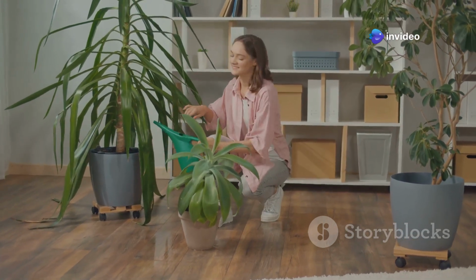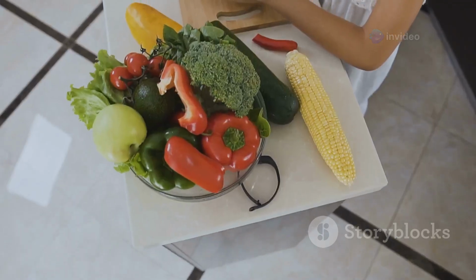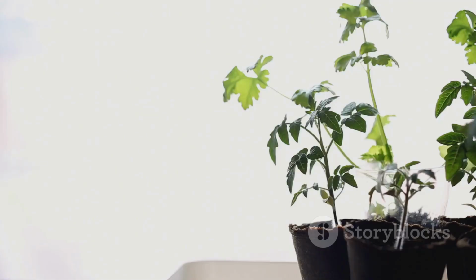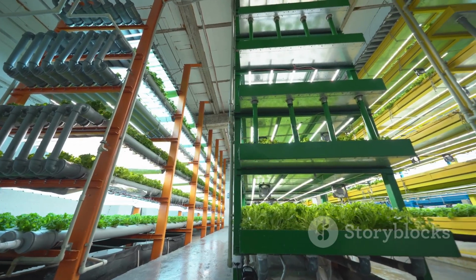Today we're diving into a crucial topic for urban preparedness: growing food in an apartment. Nothing beats the taste and nutritional punch of fresh produce, especially in an emergency. Whether you've got a balcony, a sunny windowsill, or just some grow lights, I'll show you 14 resilient and nutrient-rich vegetables you can grow right in your apartment. Stick around and let's turn that concrete jungle into a thriving urban farm.